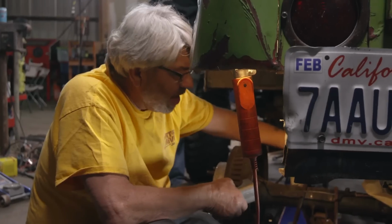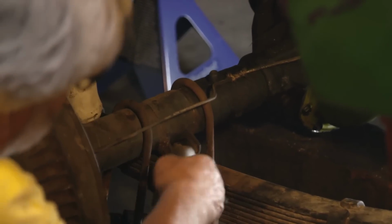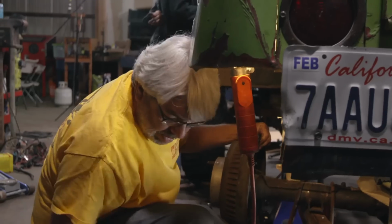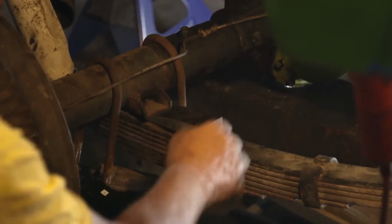So the idea is we had to tip the pinion down for a better pinion angle. So we were going to cut the old spring perches off and weld new ones on. But Freiburger got us these fancy shims, put them in there, done.